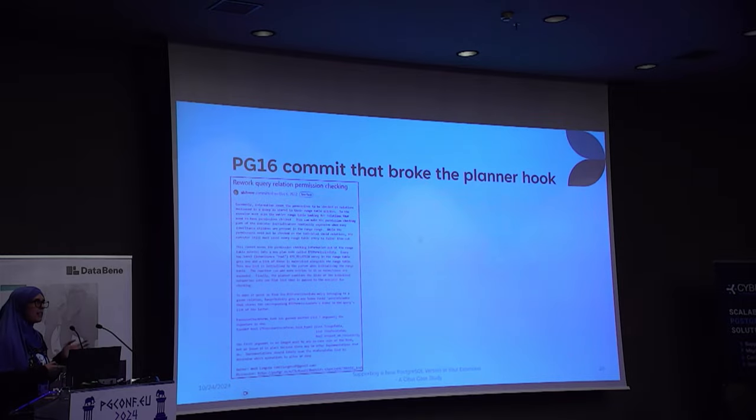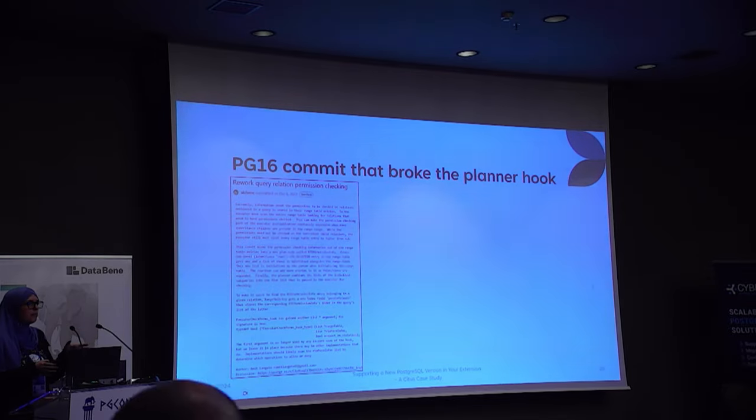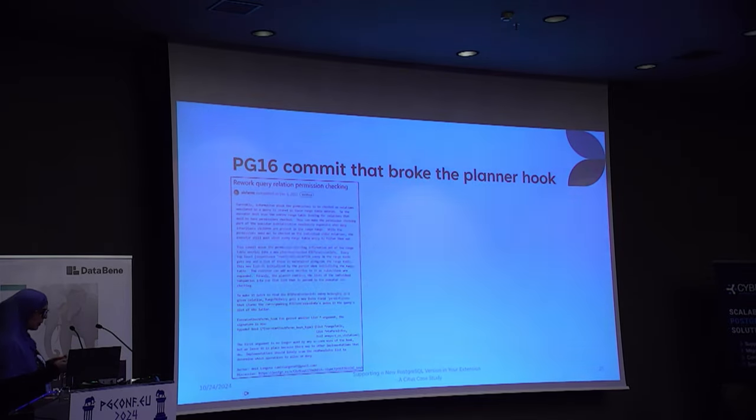So we have the fast path planner. We want to know what broke that planner. We had an instance of that planner breaking, and the query breaking. It was actually this commit from Postgres, which reworks query relation permission checking. It works on the Postgres internals, and it aims to make the executor faster. Note that this commit doesn't appear in the release notes at all, because it's not a user-facing change. It is something internal. So you cannot find these kinds of issues by looking at the release notes of the new Postgres major version. You have to actually run your tests, try stuff, and debug what caused the issue.